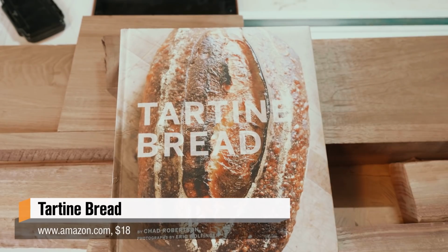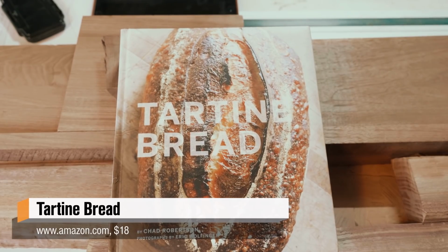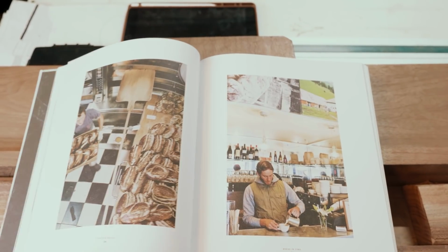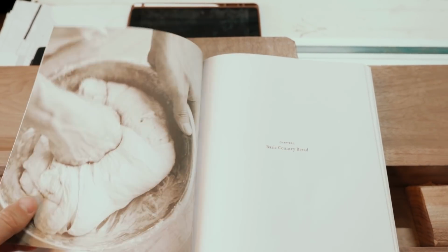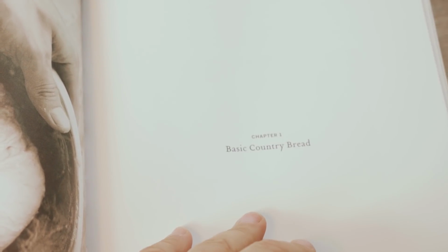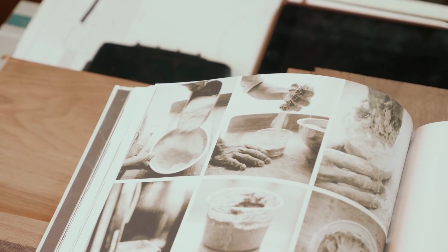And lastly, a book that started off an obsession of mine that has been very time-consuming, but ultimately very fun and fulfilling. This is the Tartine cookbook. I've actually never even stepped into a Tartine restaurant in San Francisco, but I do know of them and the sourdough bread that they make. This book was recommended to me by a friend of the site as a guide to understanding and cooking sourdough bread.